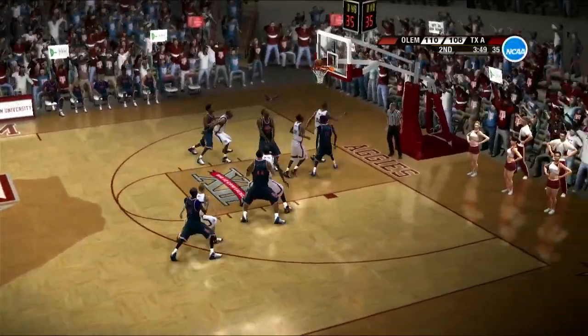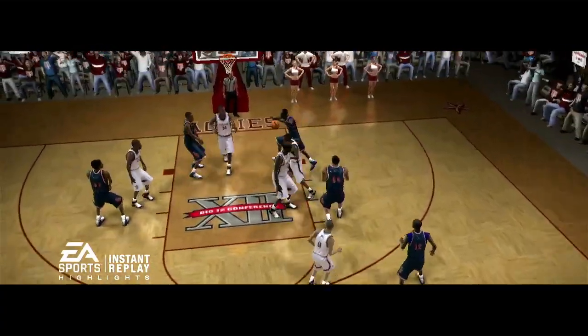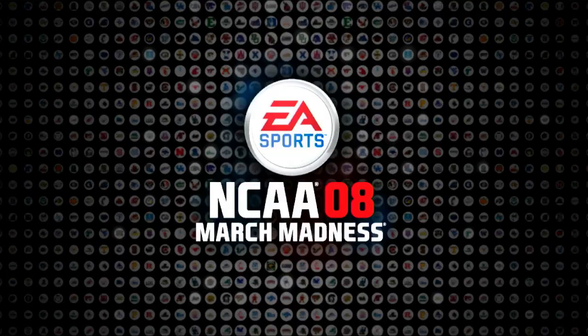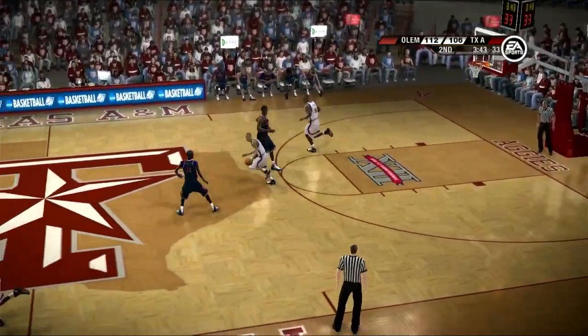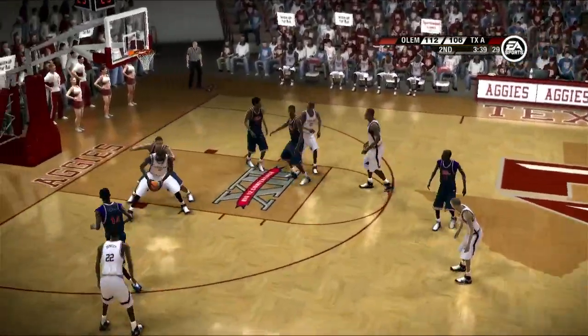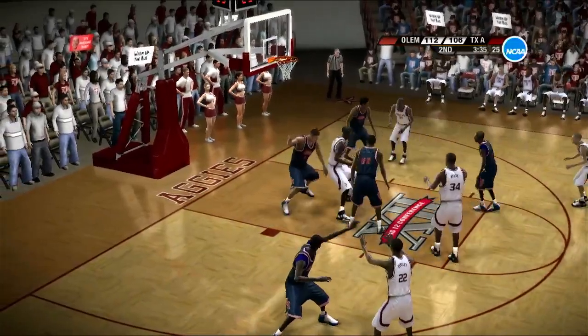On the inside. Got the high pick. Let's see that up close. Takes the pass in the paint. Good defensive stance there against the spin move.